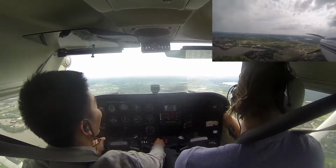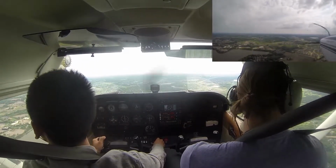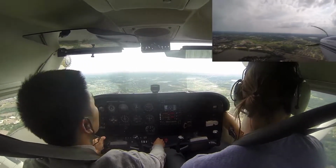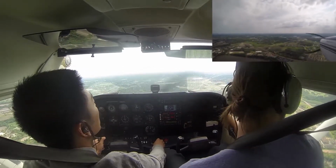37 Victor, traffic on Upland. It's a Jabiru in left closed traffic. Do you have them in sight? I do, 37 Victor. 37 Victor, fly runway heading for now, runway 10 left, cleared for takeoff.